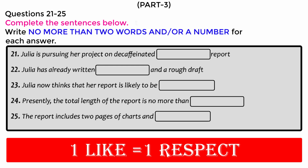So, how's it coming along? Well, I've done thorough research on the topic. In fact, I think I've exhausted all the resources that I could find. I've also written an outline and rough draft, but I'm really concerned. I think the report is going to be just too short. I don't believe I can justify all the research I've done for the report.